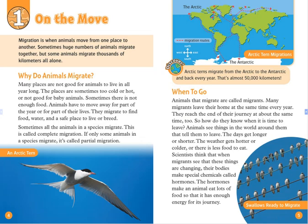Chapter 1. On the Move. Migration is when animals move from one place to another. Sometimes huge numbers of animals migrate together, but some animals migrate thousands of kilometers all alone.